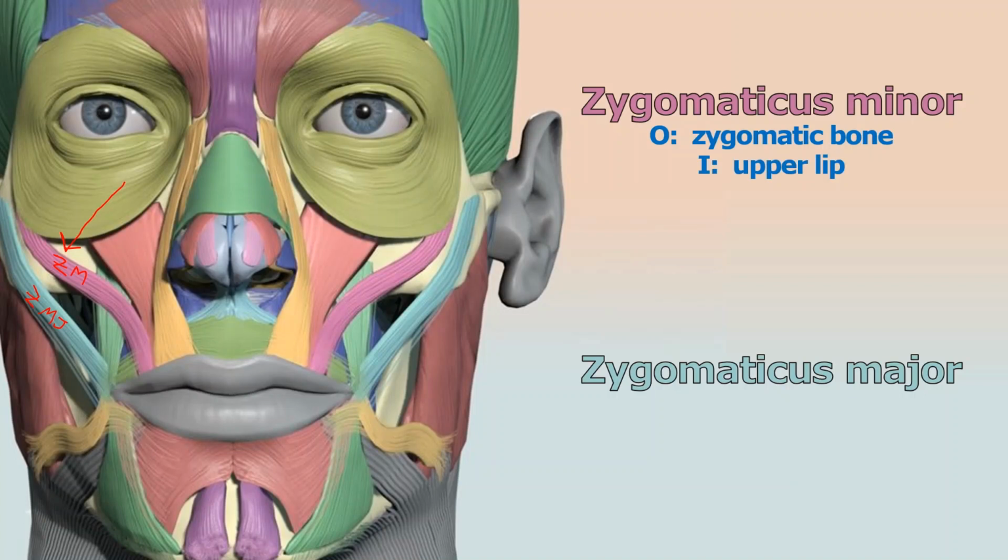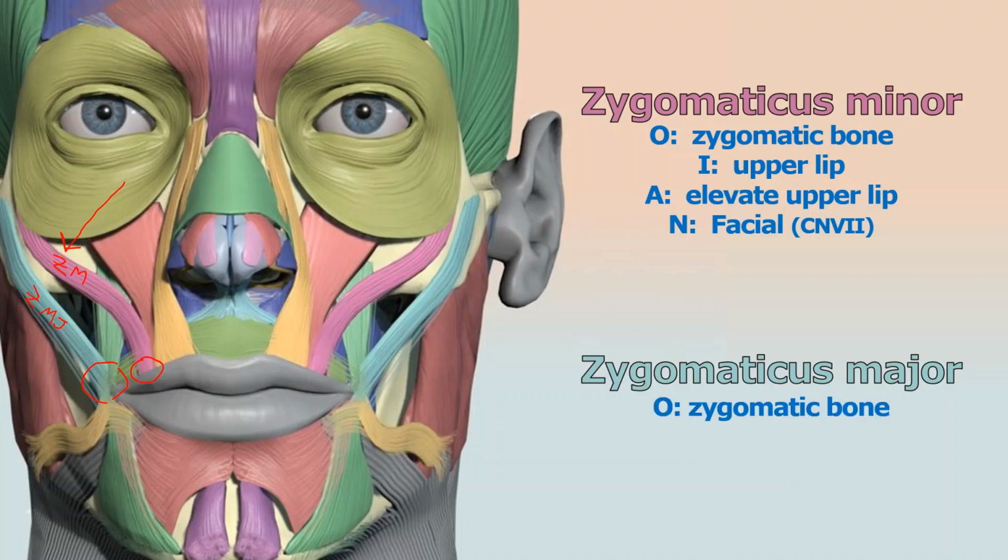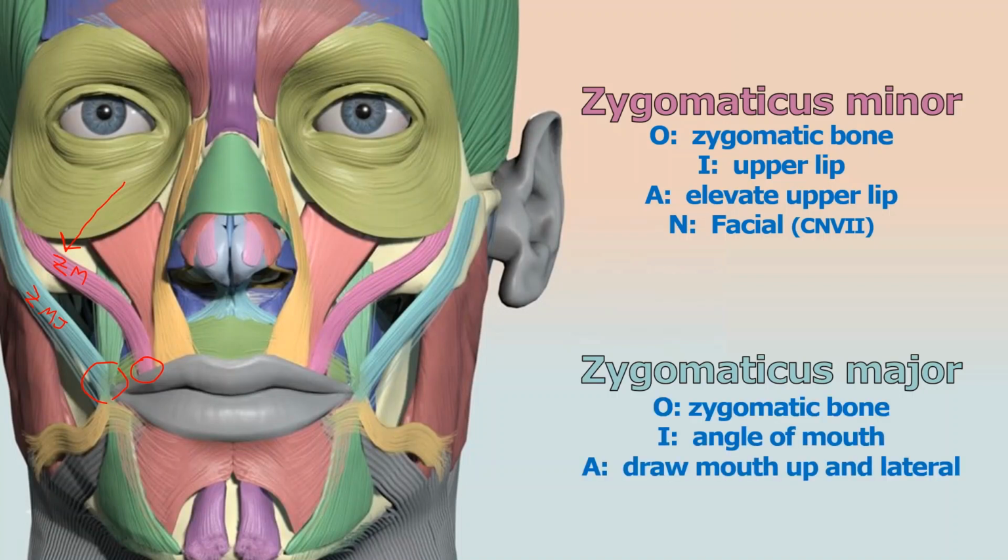So we can see where they originate and insert, but the point of these muscles is they're going to pull, and you can just notice from their position where it's here and where it's here. If they were to pull like a rubber band, it would obviously pull the corner of the mouth up at an angle, right? So both of these are going to be responsible for pulling the mouth up, pulling the mouth out, and elevating the lips.